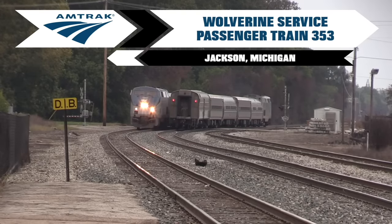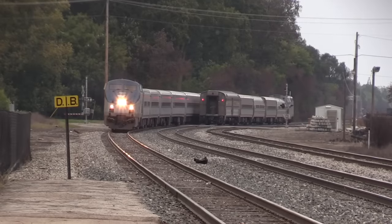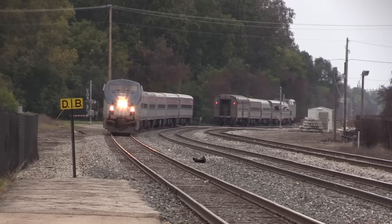Wolverine 353, with a solid set of Horizon coaches, was pulled by P-42DC number 30.